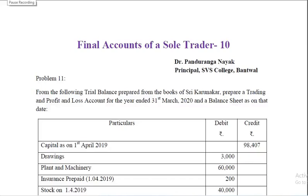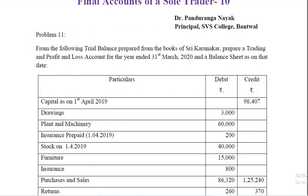Hello students, we'll solve one more problem on final accounts of sole trader. This is video number 10, problem number 11. The trial balance of Sri Karunakara is given. With the help of that you have to prepare a trading and profit and loss account for the year ended 31st March 2020 and a balance sheet as on that date.